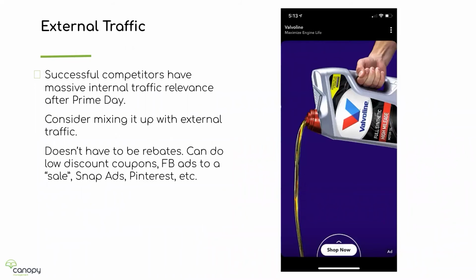Anyway, so I'm going to give examples right here. Check it out. Look, I was prepared before I even remembered I was prepared. This right here is a Snapchat ad, right? So this is an example of something that you could run. Valvoline did this. When you swipe up from this ad from Snapchat, it takes you to a page where you can buy their oil from their website.